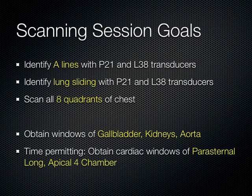So when you guys scan this week while I'm in Australia, I want you to make sure you identify those A lines with both transducers, the P21 and your L38, and I want you to see lung sliding with both transducers and also obtain M-mode tracings on those lung slidings. I want you to look at all 8 quadrants of the chest, and that usually goes pretty quick. Since you have a lot of time here this week, I want you to catch up and look at the gallbladder, kidneys, aorta, and if you have time after that, which you likely will, it always helps to get the parasternal long and apical 4-chamber views of the heart as well. So I'd like to see all those things.